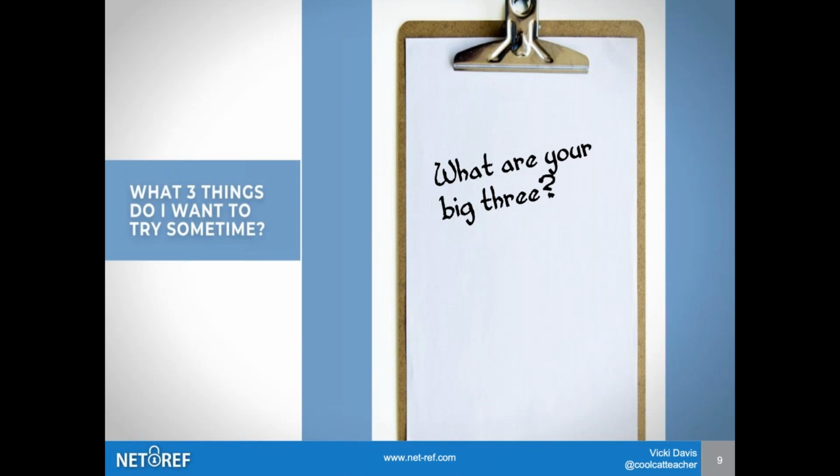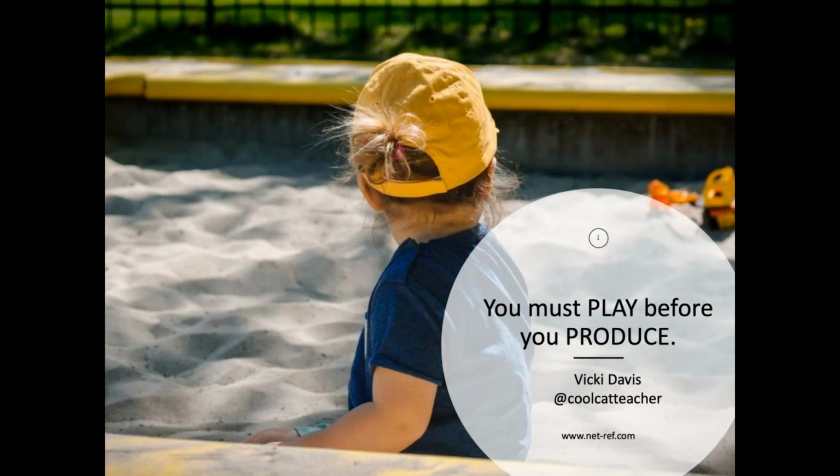If you just want to say, hey, these are my big 3, I'd love to shout out some of you and what your big 3 are. What are the 3 next things you want to try? Now, the reason I like to have 3 is because the next part of this strategy is that we have to do something called sandboxing, or we have to play before we produce.